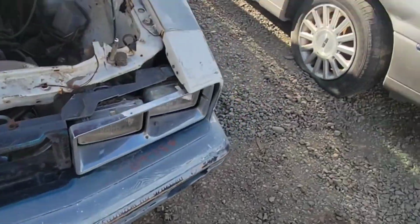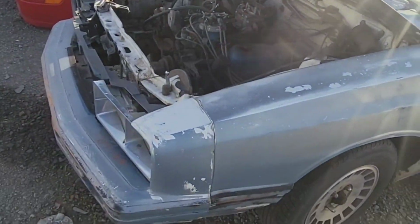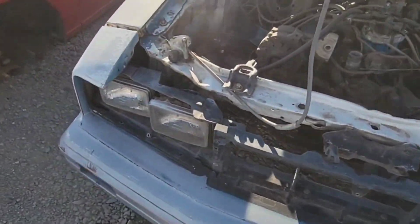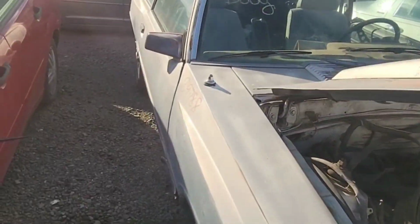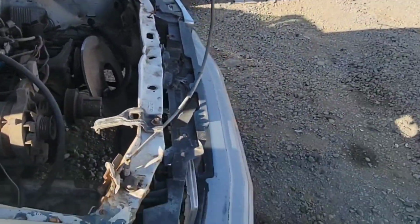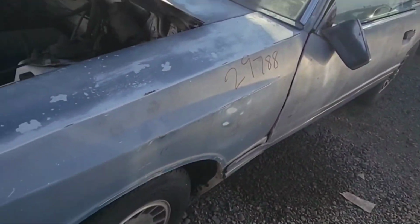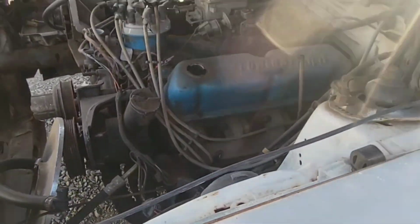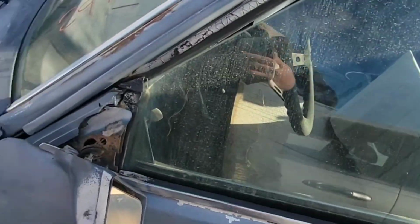Ooh, this is a Fox body. I think this might be a Mercury Capri, but the Mercury Capri and the Mustang share the same styles, just different looks. I'm not sure what year this one is. I know it's mid or early 1980s. Ooh, it's a V8, 5.0 possibly. Hood scoop. Yeah, I think this is a 5.0.